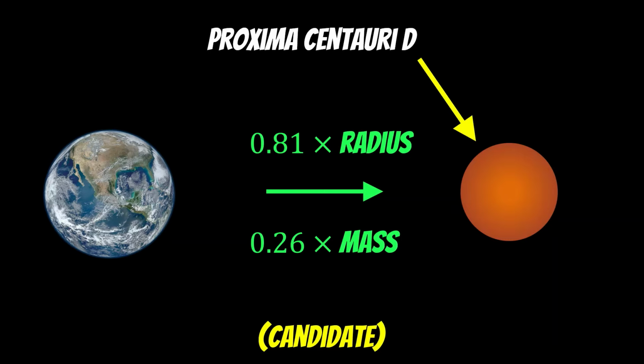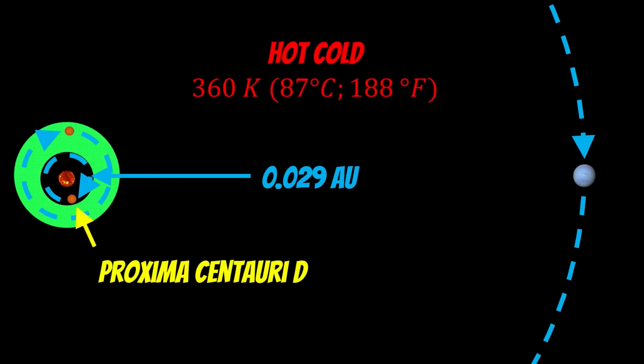And yeah, it's going to be quite hot in comparison to the other planets. It's very close, at 0.029 AU. It's just inside the habitable zone, so it's basically going to be too hot to be habitable. So about 360 degrees Kelvin, 87 degrees Celsius. So we're talking a very, very hot planet here. But still, we only have one habitable planet in our system.